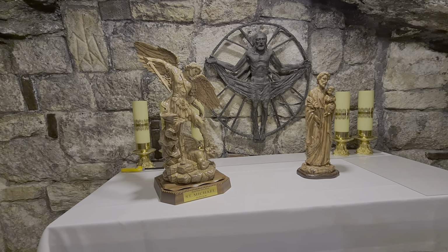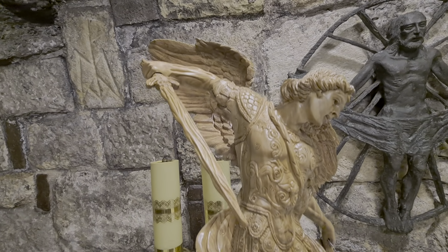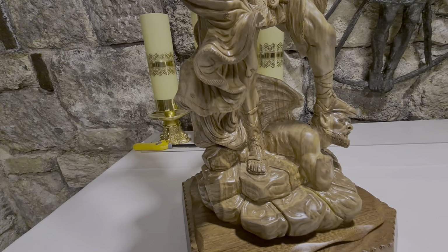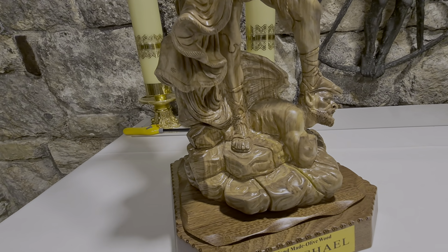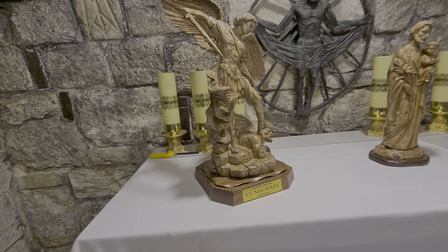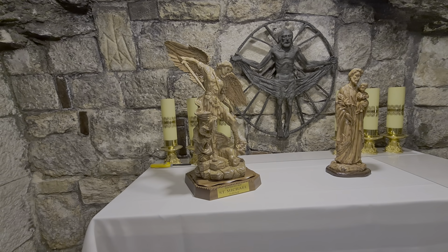Wow. Beautiful features on the face, amazing job, details. It's beautiful, unbelievable. It looks like wax. Shiny. Look at that dragon that he kills, that he's saving so many people. The soldiers, for example, adore him, and that's the devil, of course.